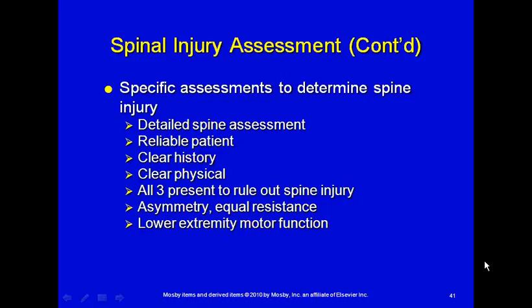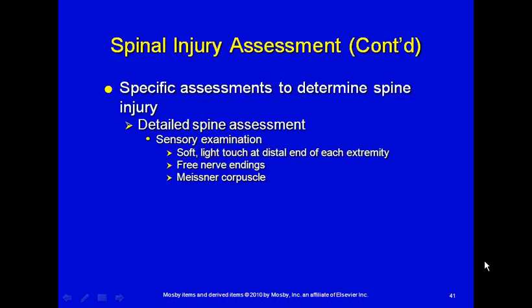You also want to look for asymmetry and equal resistance, lower extremity motor function, so CMS. You want to look for circulation, motor, sensory, numbness, tingling, paralysis, step-offs, all those sort of things as you assess the spine. Your sensory exam would be having them determine the difference between soft and light touch at the distal end of each extremity, because there are certain types of spinal cord injuries where they may, on one side of the body, have difficulty telling the difference between soft touch and a firm pressure, and on the other side may be unable to tell the difference between hot and cold.